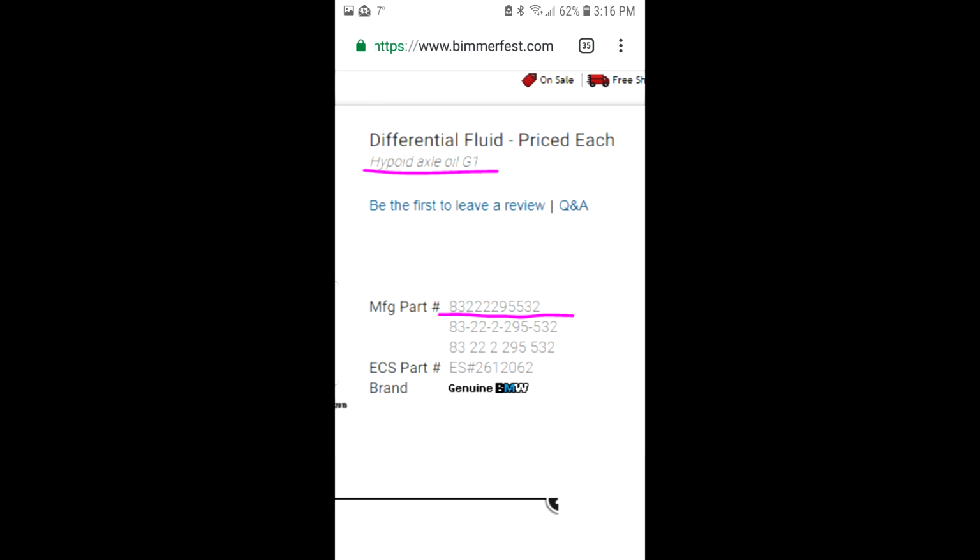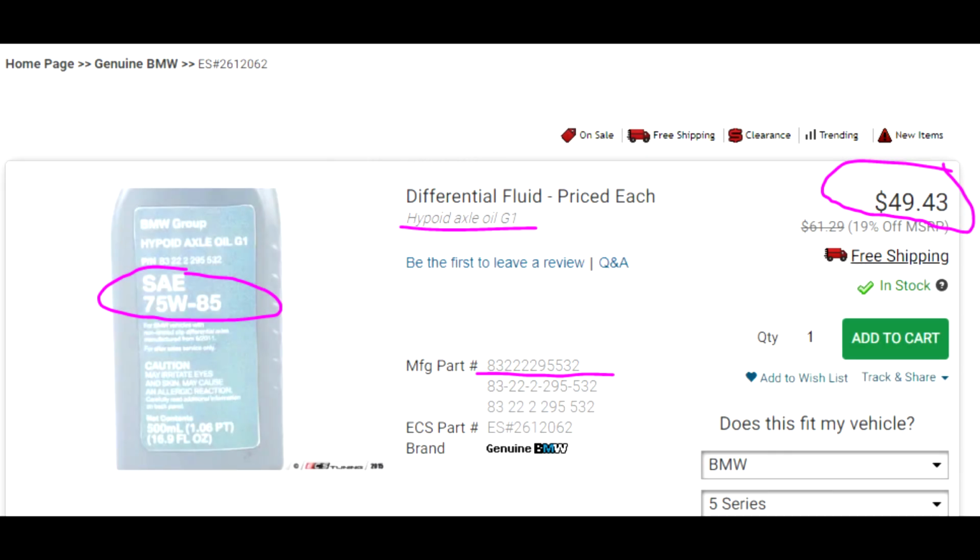So mine is a 535i, a 2011 build, I believe, second part of 2011, so July or August 2011. I called the dealer and they said that this is the right fluid. As you can see, the price is ridiculous.